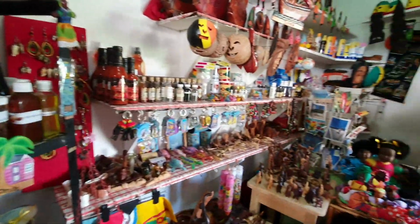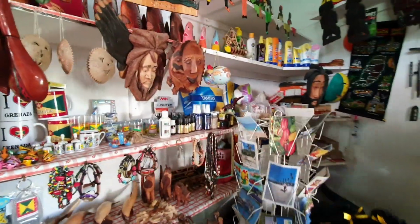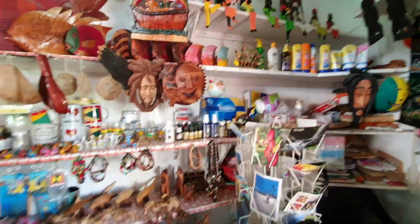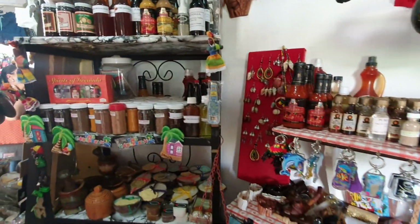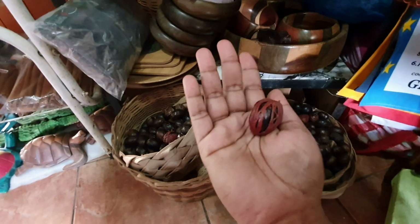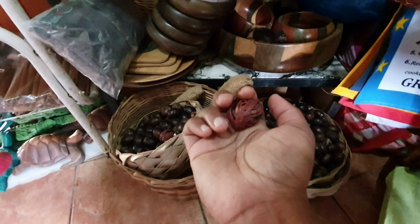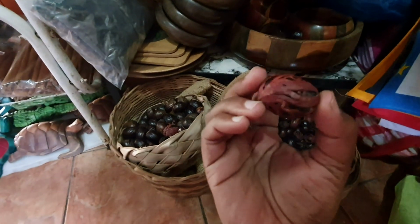So as you guys probably know or may not know, Grenada is the Spice Island, or the Isle of Spice, where you can get all of your nutmeg, cloves, aniseed. Look, she has nutmeg here. So that red skin that you see on the nutmeg is called mace. Yeah, and mace is what they use to make pepper spray.